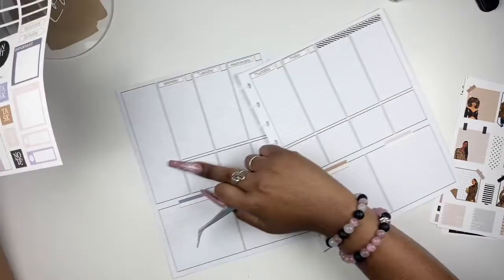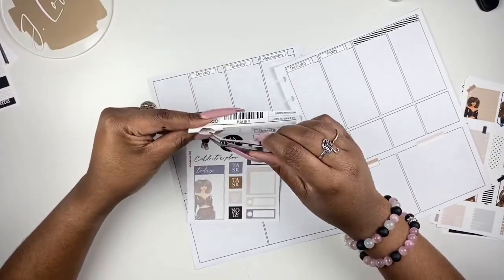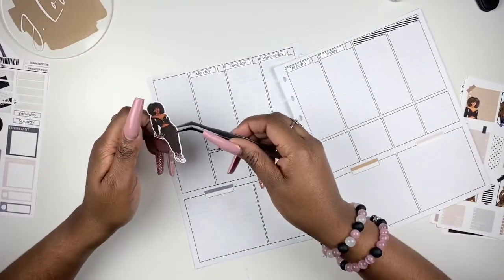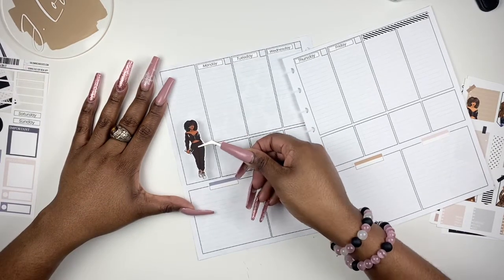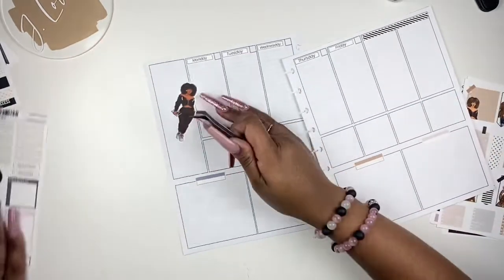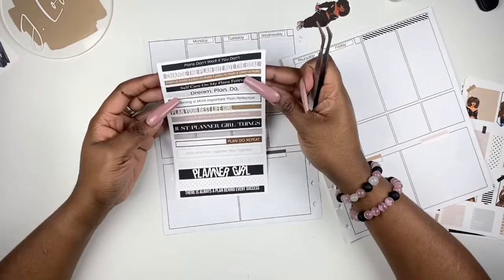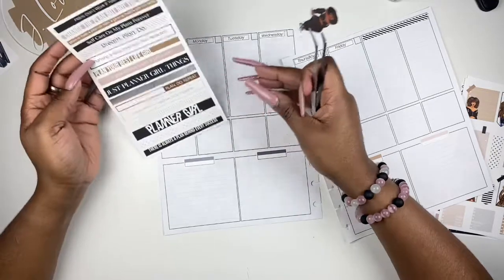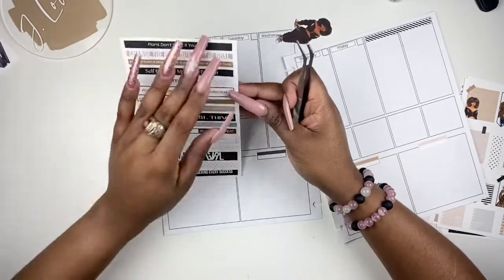I am going to place her over here. She's definitely one of my favorite dolls from the Planholic collection. Actually, before I lay her down, I do want to put her sticker over here. Let's see. I'm going to use this one right here.